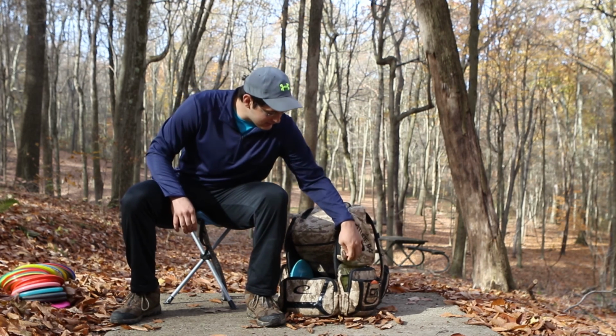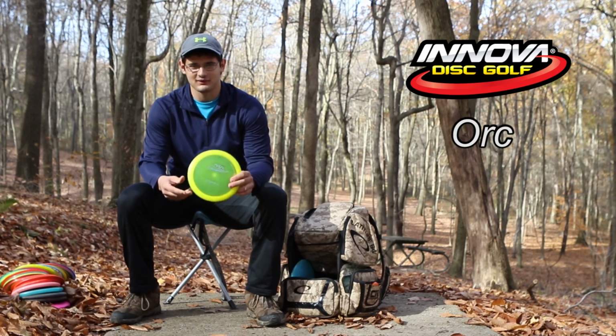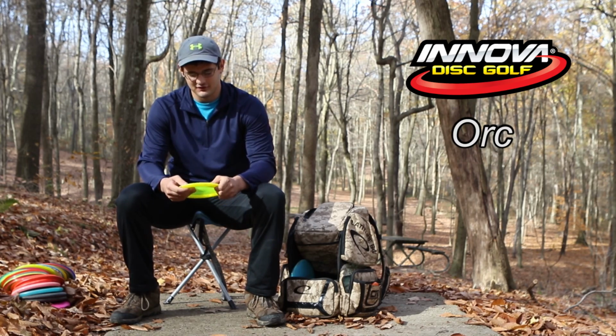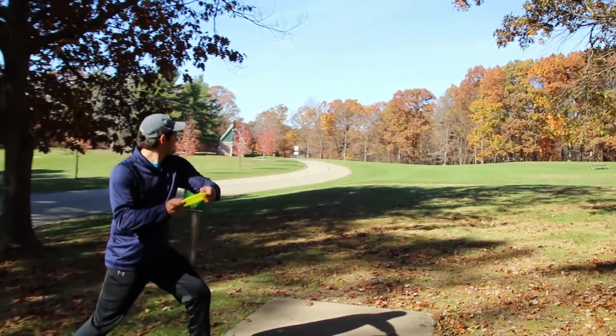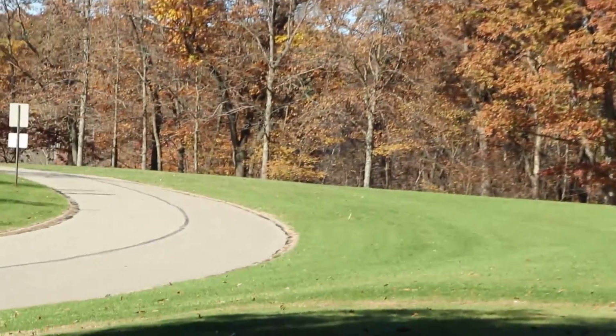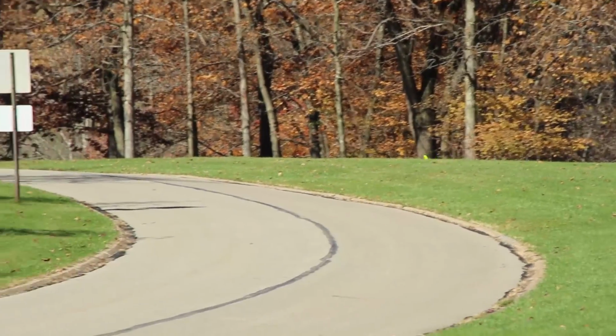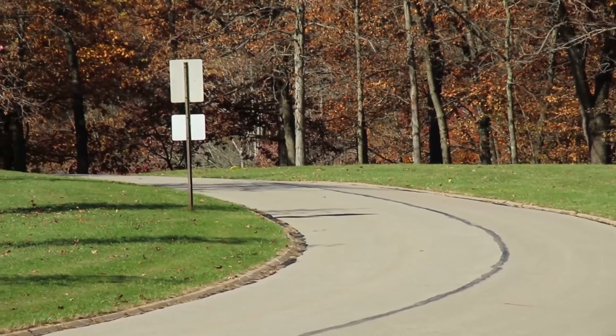Next in my bag is this super old beat up Champion Orc. I used to throw this thing a lot for backhands, and it's really beat up now. I'll throw it for rollers, occasional like flip up sidearm shots if I really need it, but I don't really throw it that often. It's more of like a lucky charm in the bag.